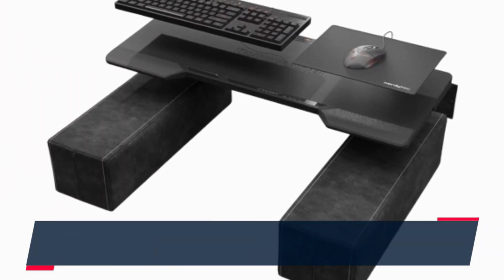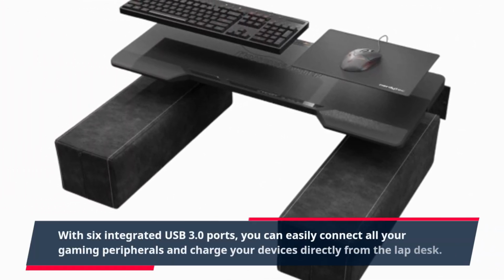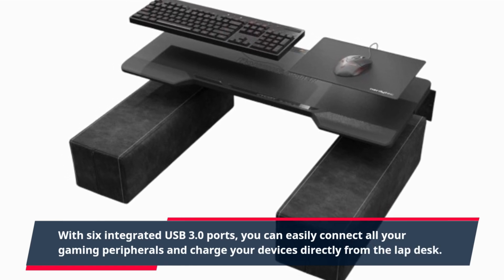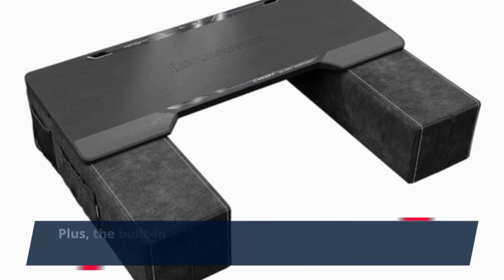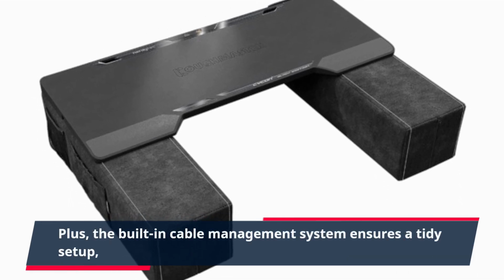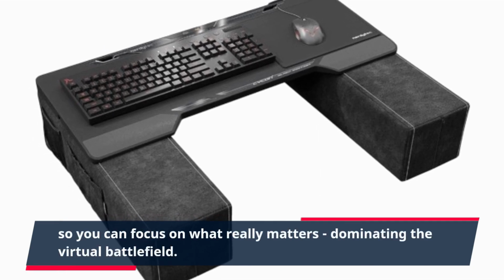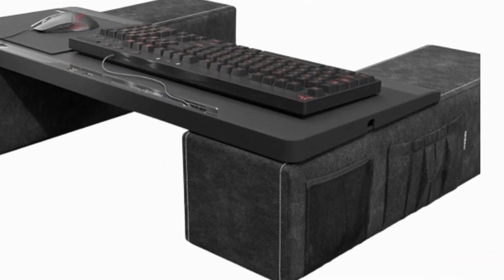And let's not forget about convenience. With 6 integrated USB 3.0 ports, you can easily connect all your gaming peripherals and charge your devices directly from the lap desk. Plus, the built-in cable management system ensures a tidy setup, so you can focus on what really matters, dominating the virtual battlefield.